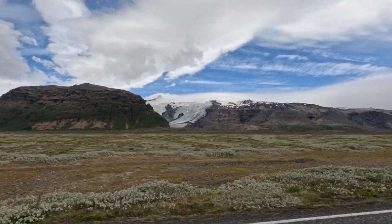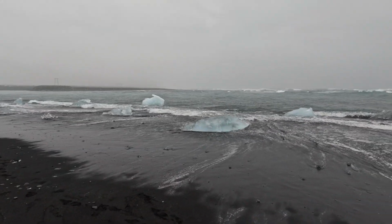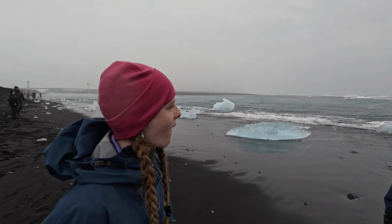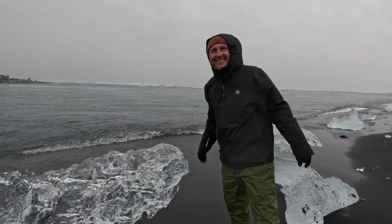Almost as we reached our destination, the beautiful blue skies over the glaciers ended, and we ended up at Diamond Beach. Where are we? Is it cool? Diamond Beach is famous for its ice on shore, and you know what? It did not disappoint. There were a lot of people there, but we enjoyed every minute of it.